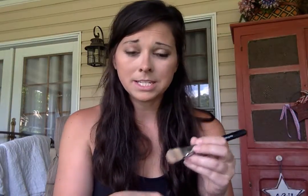I do not like it, but if I need full coverage, sometimes I'll have breakouts here and there, or if I'm like we did a military ball not too long ago, and I wanted to have perfect, flawless makeup, I did use the Touch cream and powder together. This stuff is amazing. You can just paint it on your face. Like I said, it's not cakey, it's not heavy, it doesn't feel gross. Like, you don't even feel like you have on makeup.